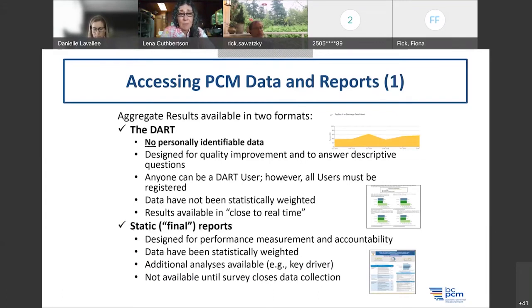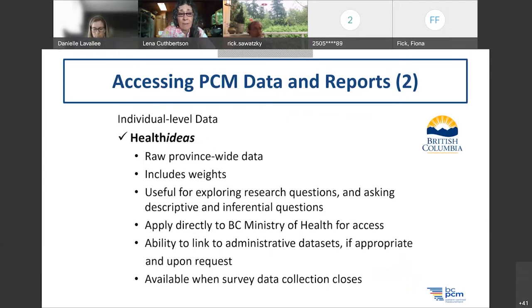Next slide. And for those of you that are interested, we also have a very rich set of data assets in the British Columbia Ministry of Health Central Data Warehouse, Health Ideas, where raw data from all of our sector surveys is available. It does include weights. It's useful for exploring research questions, for asking descriptive and inferential questions. You can apply directly to the Ministry of Health for access, and any researcher can access that data through PopData BC, with the caveats of what's involved in getting access, your research ethics board, approved research project, et cetera. Next slide, Rick.